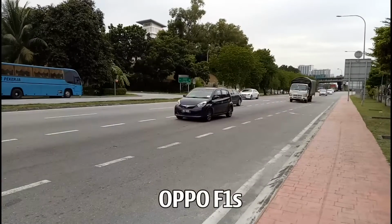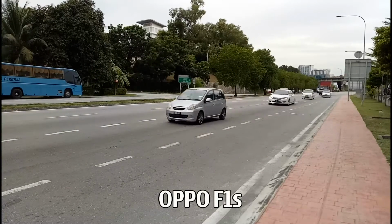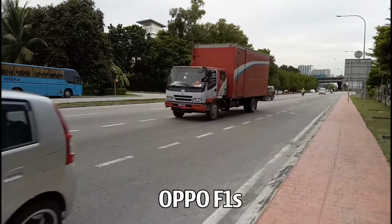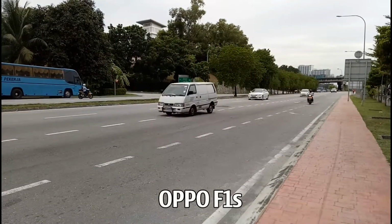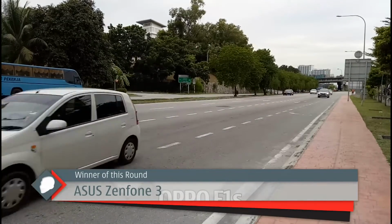The OPPO, however, didn't do so well. The colors are all washed out, noise is more apparent despite it being shot during the day, and even the sidewalk is less detailed compared to the other phones. Even then, it doesn't seem to focus well with the oncoming cars. Winner of this round, the ASUS Zenfone 3.